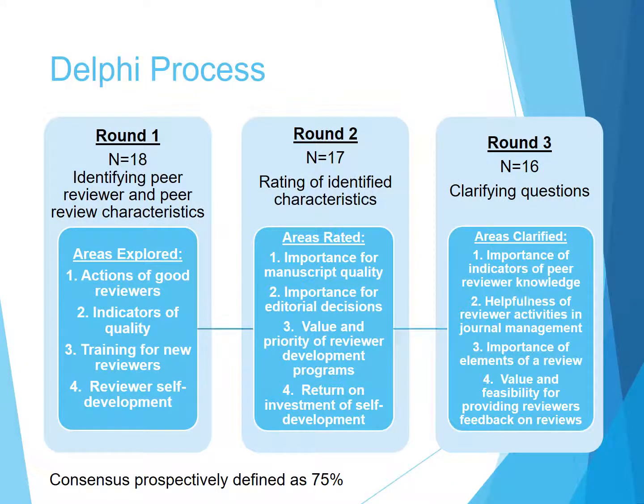As part of our methods, we use the Delphi process. This is a way of gathering a group of content experts in a specific area, asking very open questions in the beginning to try and develop some consensus around some major themes, major ideas, and then ultimately over subsequent rounds, more clarifying questions and more narrow questions are asked to try and make sure that we are, again, representing the perspective of the group as a whole.